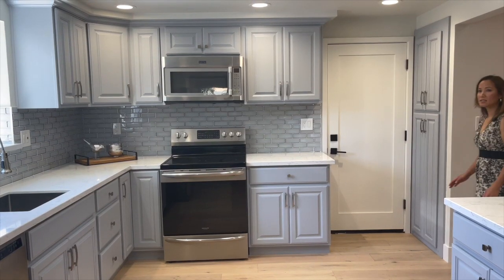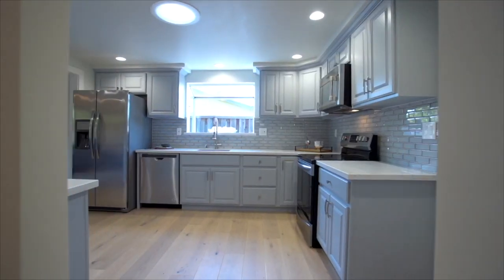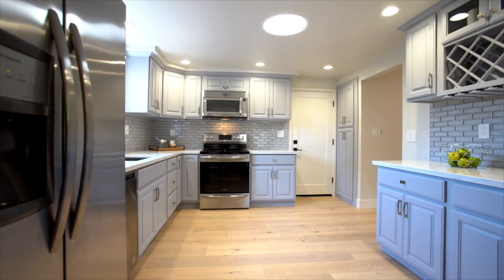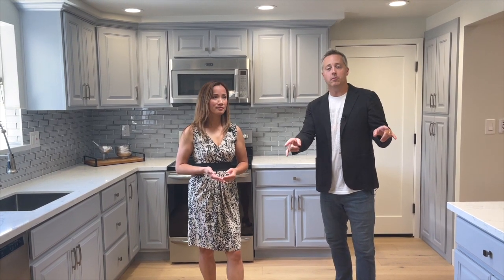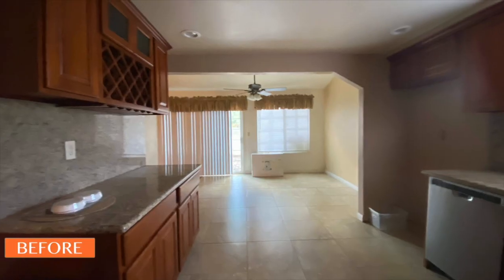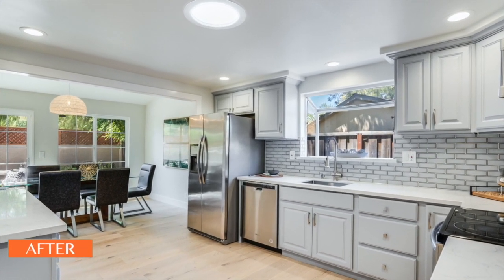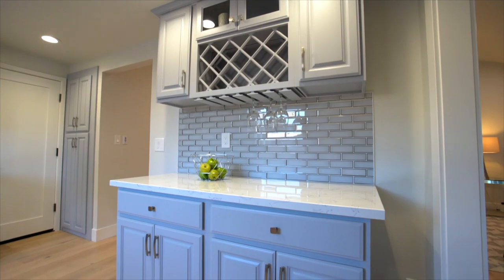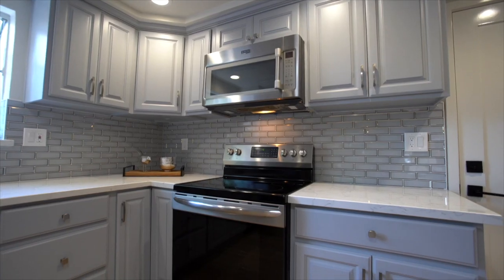Let's check out what we did in the kitchen. Oh yes, the heart of the home, the kitchen. All right, we have a lot to talk about here. We didn't change the layout. We did make a couple tweaks to the entrance over here. So we again modernized it by taking it from a strange arch shape to a modern square shape. Yeah, the kitchen got repainted. That was all it needed. It didn't need to be remodeled, breaking down walls or anything like that.